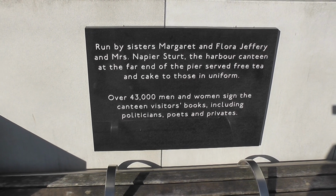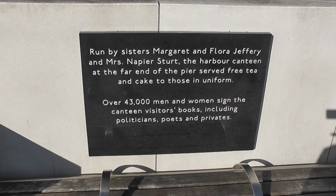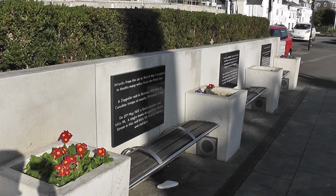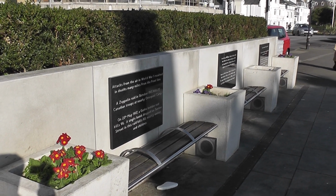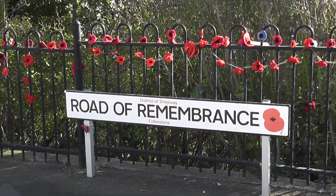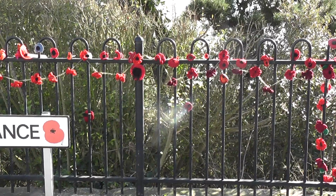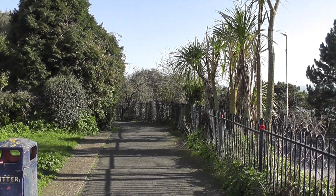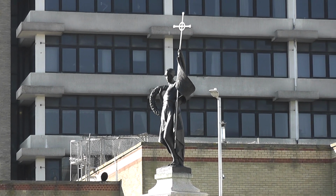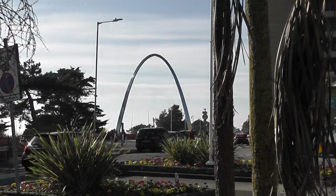It's also got various bits of history on the wall here and accompanying music. Okay, so you don't go down the appropriately named Road of Remembrance with its fence full of poppies. Instead we take this footpath parallel with it, leaving that monument there and the arch behind us.